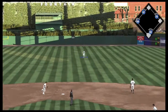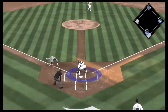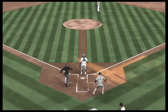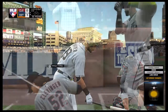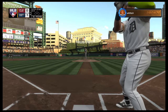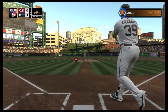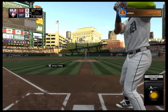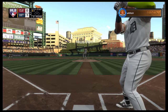Line drive to center field. Catch made in center. Here comes the runner from third. And he will be tagged out at the plate. So it remains a one-run game. Standing in, Kevin Kiermaier. He'll start things out in the home half of inning number 5. No balls and a strike. 0-1's the count. The windup and the 0-1.